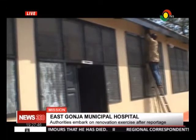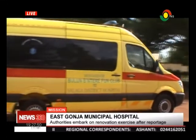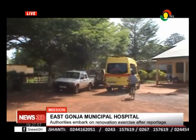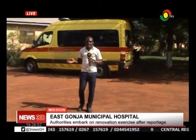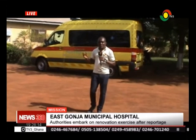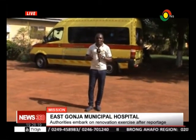Referral cases to a higher facility can now be possible after the East Gonja Municipal Assembly helped to fix one of the ambulances that broke down barely a year ago. As part of measures to improve healthcare in this facility, the East Gonja Municipal Assembly released funds to fix the ambulance you see right behind me, so that preterm babies and other patients whose condition cannot be catered for by this facility would be referred to the Tamale Teaching Hospital for further care.